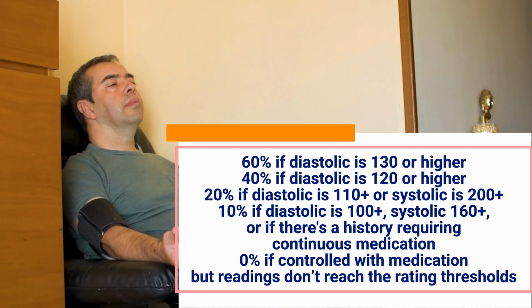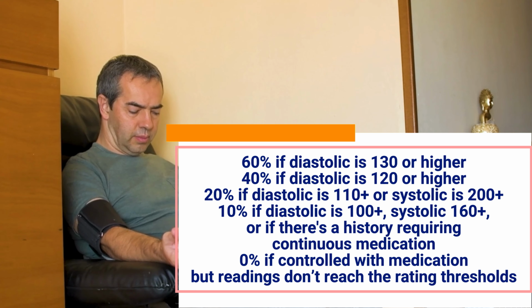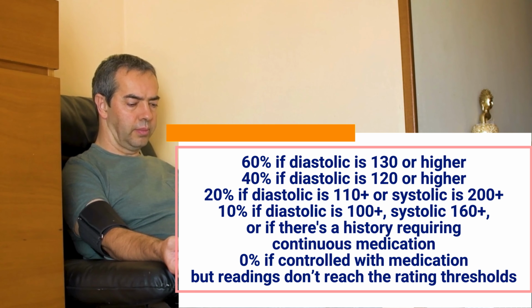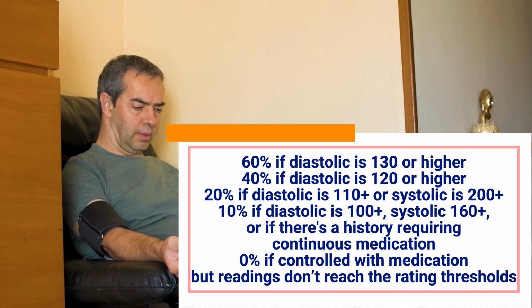Now, most veterans qualify for at least 10% if they can show that they've been prescribed medication consistently. So make sure you have all of your prescribed med documentation. Make sure you have your condition list. Make sure you have your journals. Make sure you have your treatment documentation. And if you have experienced high blood pressure and hypertension, you should be eligible for a rating of at least 10%. Let's look at case law, vets and families.